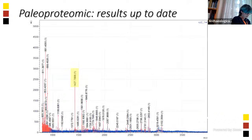Up to date, just a few samples from the comparison fragment have been processed to be analyzed with MALDI. After this first analysis, we can say for sure that collagen is present in the fibers. However, more analyses are needed to identify the animal species.